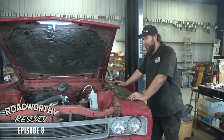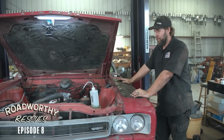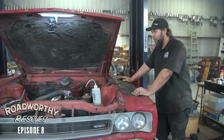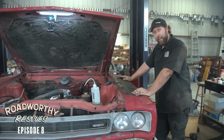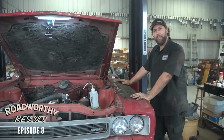We are well on our way to cruising to the coast. We officially have a running engine, shifting transmission, brakes that work. We've got the interior started on this thing. Tomorrow, we're going to continue with some maintenance on the engine here. The interior, we'll keep going on that. Seats, top, and I might even start buffing the paint. We need this thing to look good. We'll see you bright and early tomorrow morning.